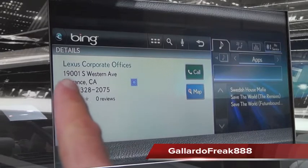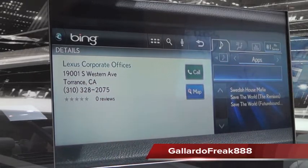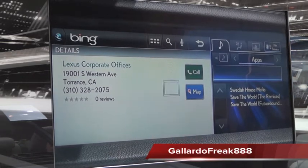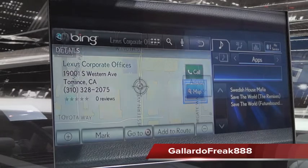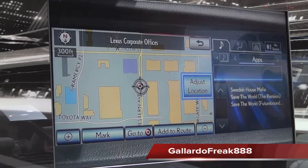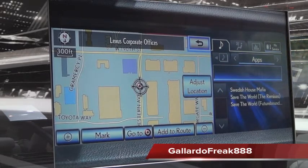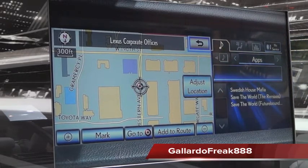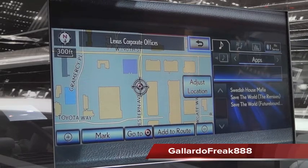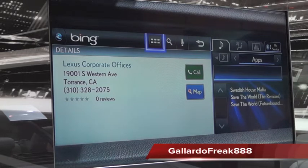And then on the details page, you're given the exact address, a telephone number which we could call using the phone connection that I established earlier with Bluetooth. But in this case, I'm just going to map it. And I click on map. You'll see how seamless this whole experience is. So just from one voice command, which was very casually relayed, I then have access to the map and that destination. Very, very effective. And similarly, it'll work with points of interest. I could simply say Starbucks or cupcakes, whatever's on your mind, and it will find it based on your current location in the vicinity.